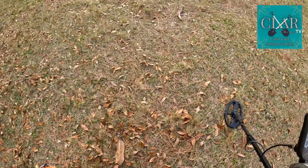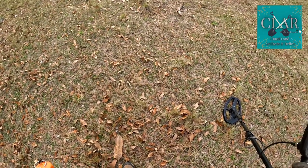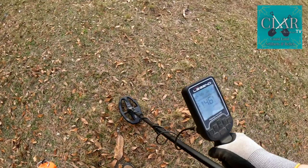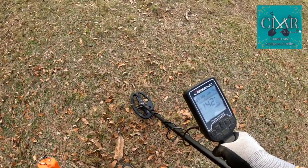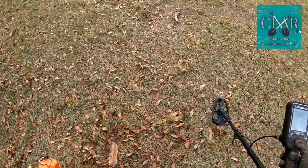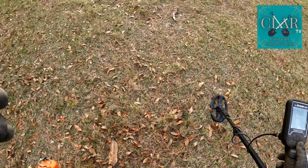All right, this spot right here sounds stupid, and I know I should not dig it, but I just have to because it sounds so crazy. So you see it's jumping all the way from 42. I saw it even jump to 58 there for a second. I'm sure I shouldn't dig that, but I'm gonna pause the camera and I'm gonna dig it. And let's see what it is.